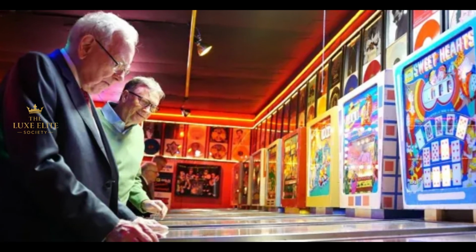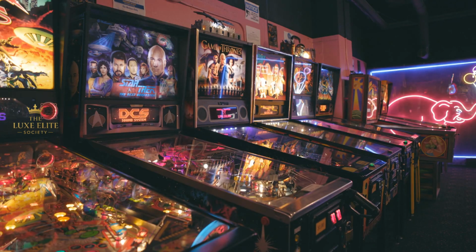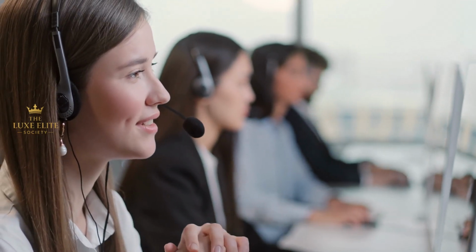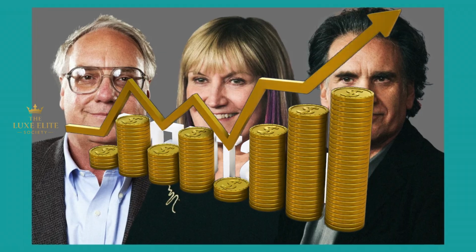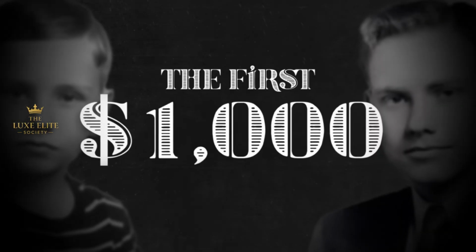He delivered newspapers, sold used golf balls, and even started a pinball machine business as a teenager. These weren't just odd jobs, they were real businesses that taught him about profit margins, customer service, and the simple, powerful value of a dollar earned. While other kids were spending their money, Buffett was saving and investing it. At just 11 years old, he made his first stock market investment, buying 3 shares of Cities Service Preferred for himself and 3 for his sister.